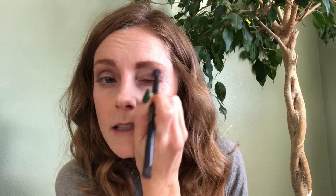I'm going to add a little bit of this color, Haze, just because I want a little more contour in my corner. So again, just work out. Can you see the difference? It's not really intense, but it's a subtle darkening. And that's totally up to you.